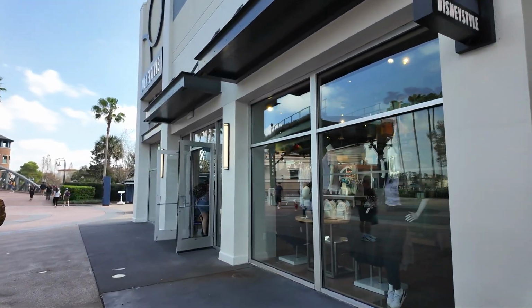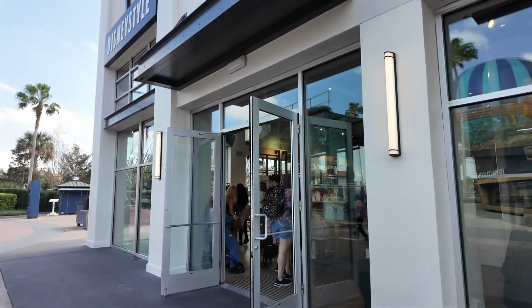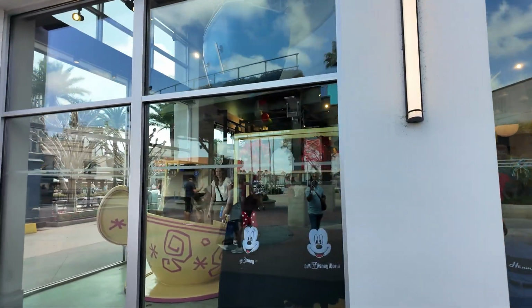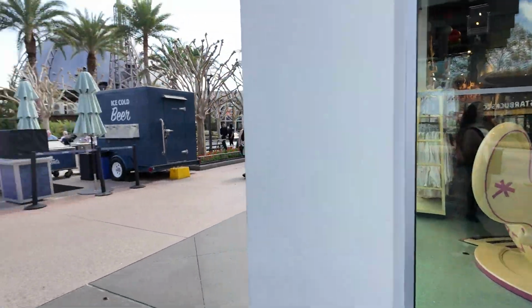Now it's Disney style. So this is going to be your, I don't know how to describe it, more unique merchandise fashion-wise. I love it. I think it's totally worth it. I already see stuff, I'm like, oh, I'd buy that. And they have a cute teacup in there you can take photos with.